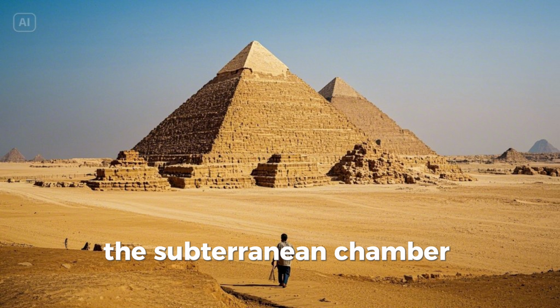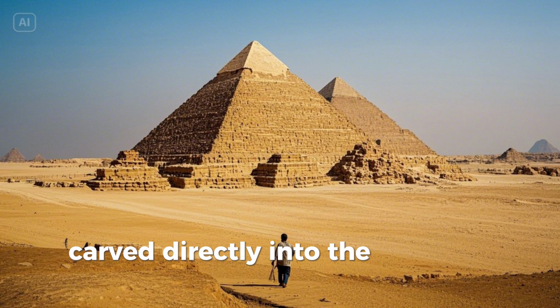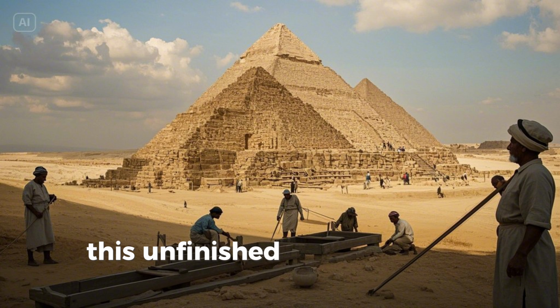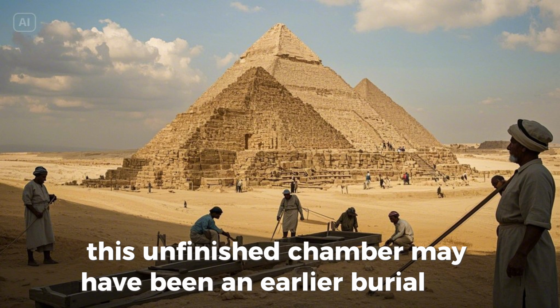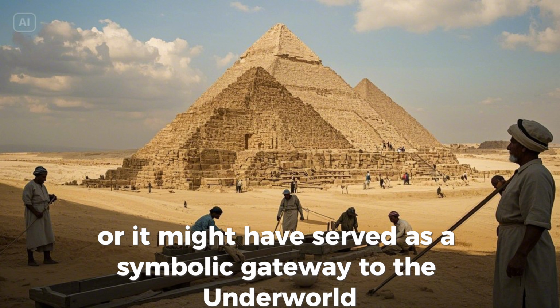The subterranean chamber, abandoned or ritualistic. Carved directly into the bedrock beneath the pyramid, this unfinished chamber may have been an earlier burial site before plans changed, or it might have served as a symbolic gateway to the underworld.